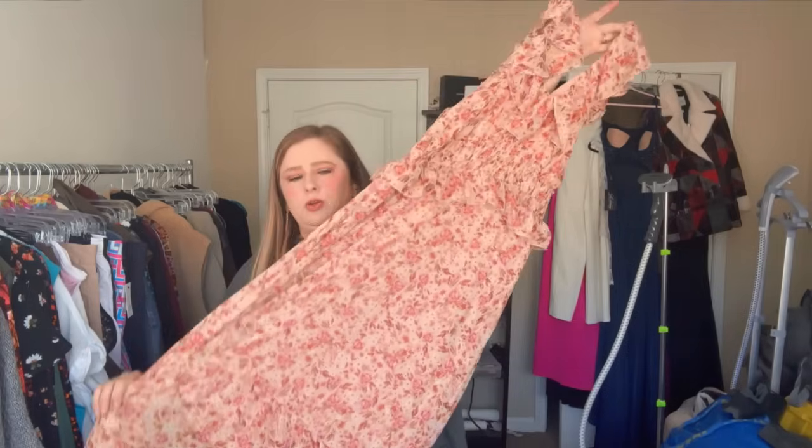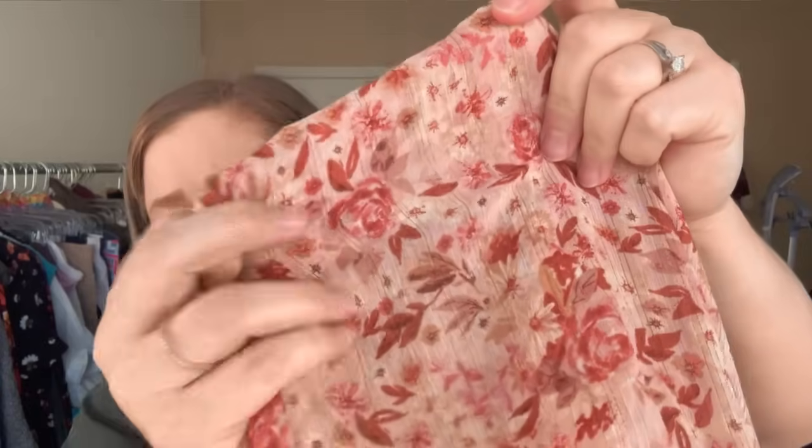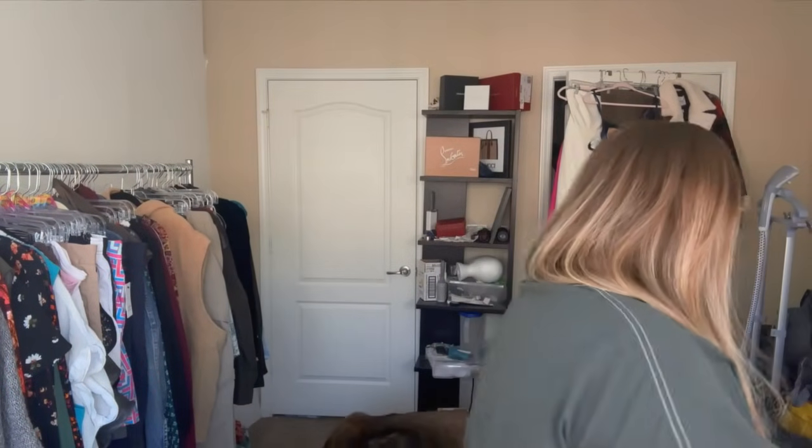So really, really pretty. Again, that's that same colorway that everyone always says works for my skin. And it's got this really pretty rose print on it. I don't know if I showed you guys a close up, but look how pretty that is. Very feminine. You okay, Bentley?